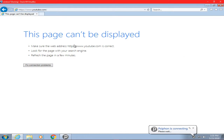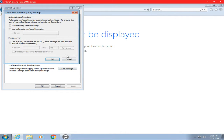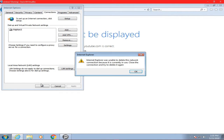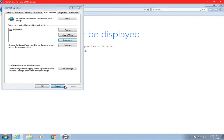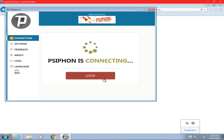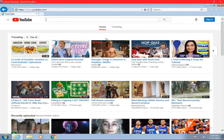Hang on, let me go to internet options, connections, LAN settings. Let me just delete this. See if that does anything. Ah, it's in use. I don't care. Oh, okay, here we go. Internet's working now. But on my phone. Yep, I'm using the internet from my phone. And I think I'm using a VPN.